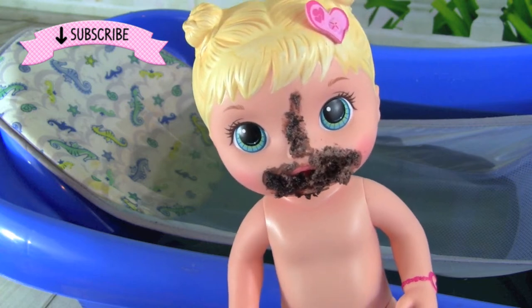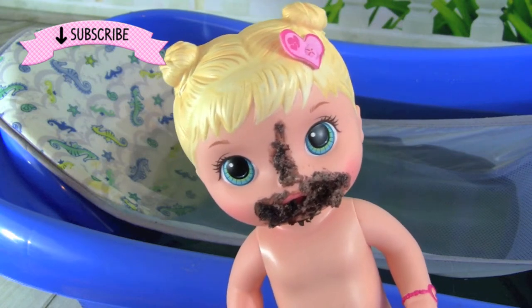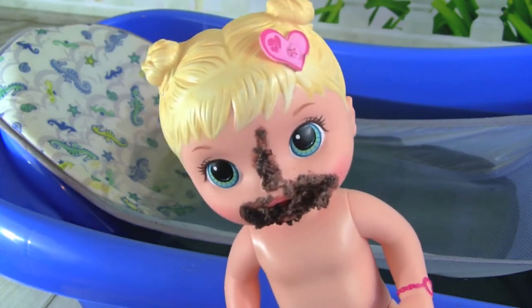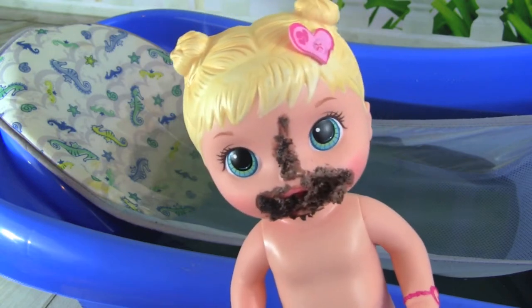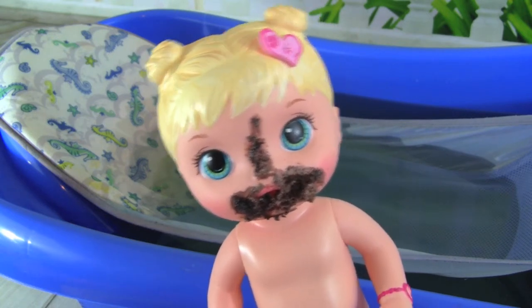Hey Bailey, what is all over your face? I was eating chocolate cake, and it got all over my face. I am so messy right now. Yeah, that must have been some really good chocolate cake. It was delicious. It was so yummy. Well, it looks like you need a bath, Bailey. Yeah, that sounds like a good idea.